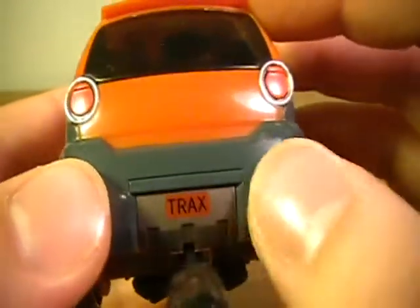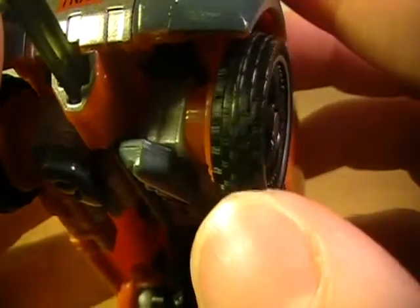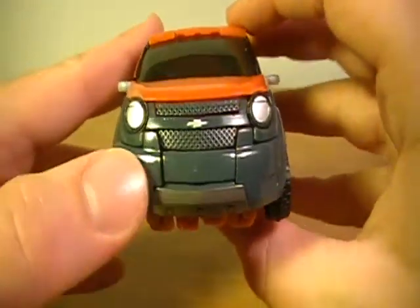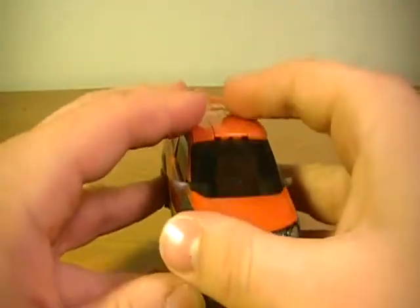Pretty nice sculpts around the back here. The tires are actually really well detailed. You can see all the little individual grading, stuff like that. However, a pretty bland grill. Not a lot of detail painted or sculpted into this thing, and I felt like they could have done a lot more with it, which is kind of unfortunate.